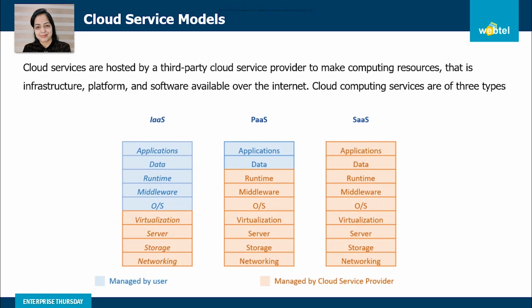In the case of IaaS, applications, data, runtime, middleware, and OS will be managed by the user, and the rest of the services will be managed by the cloud service provider. Whereas in the case of PaaS, application and data will be managed by the user, and in the case of SaaS, all the services will be managed by the cloud service provider. For more clarity, let's have a look at each and every cloud service model one by one.